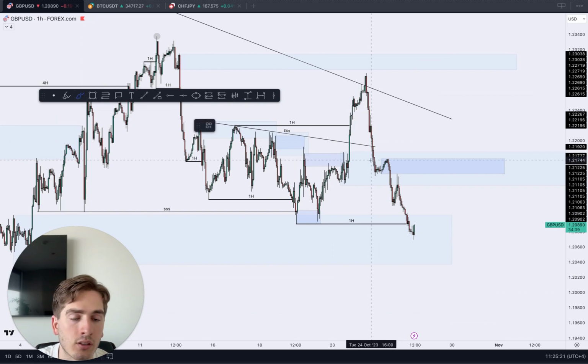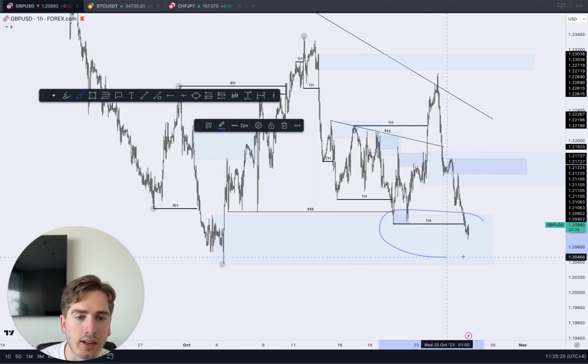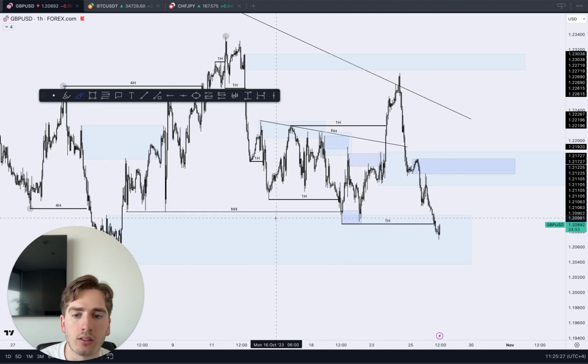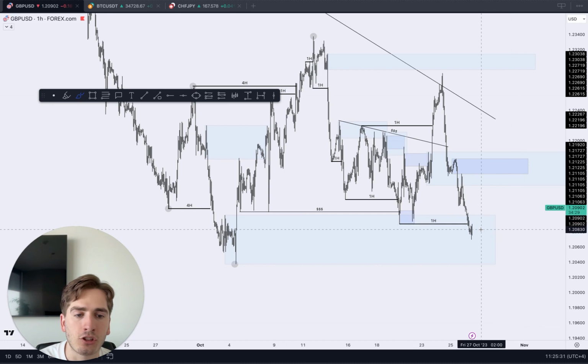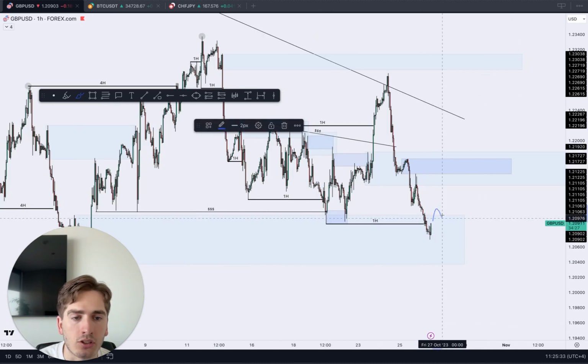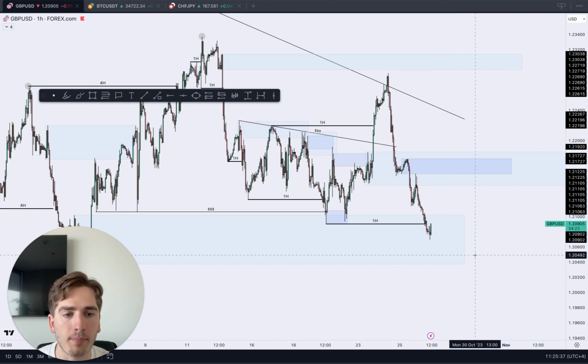I think we're going to start seeing downside, despite the 4-hour being bullish. I don't like it when we just chop around inside the extreme demand zone. We want this to be a strong reaction. We're not getting that, so let's just see if we can trade back up, and then we look for that potential short on pound dollar.